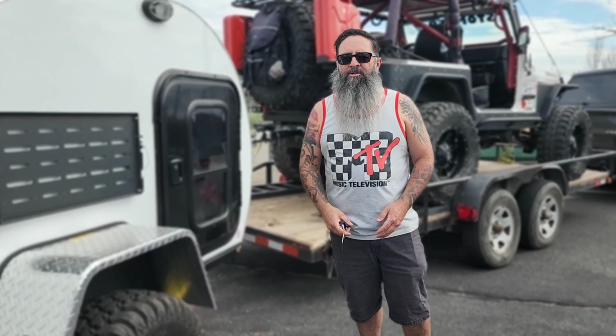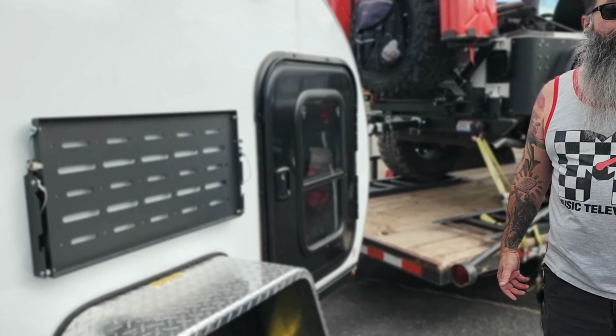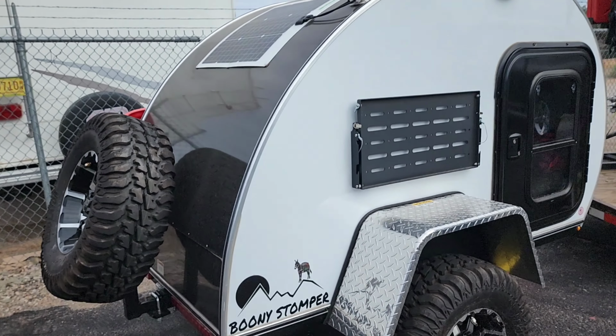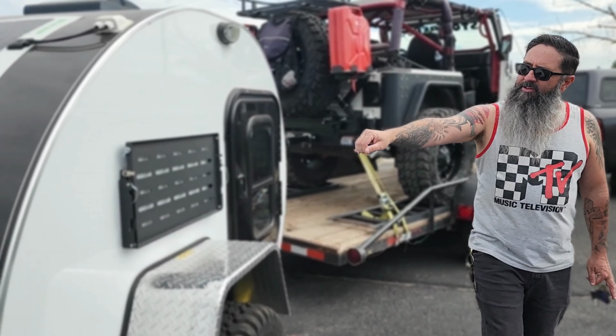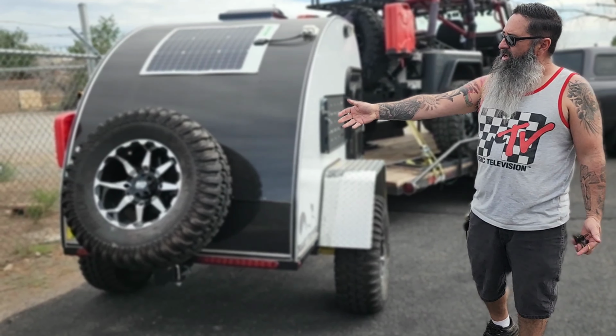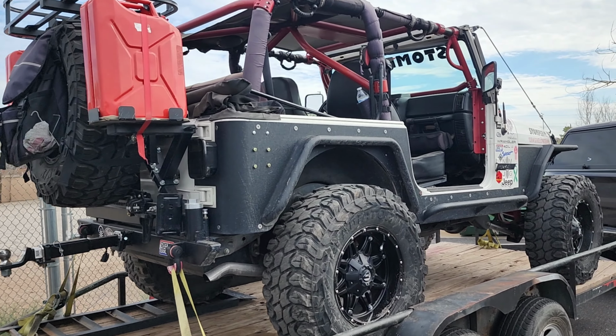Hello, I'm Joe Myers. I'm fairly new to Expedition New Mexico, or New Mexico Expedition. This is my 2022 Gladiator Stomper. I installed the table myself. I had this additional tire put on, spare tire. That's an additional factory. This is my 97 TJ Stomper.